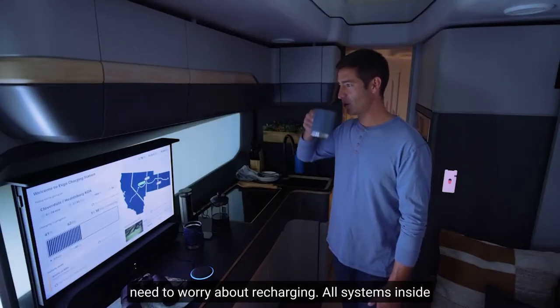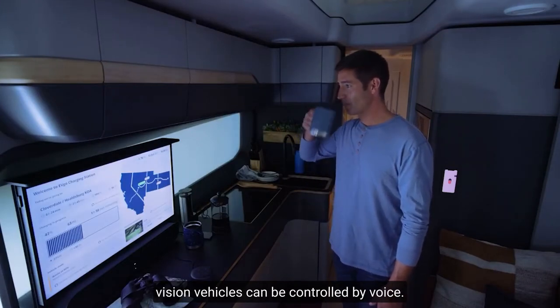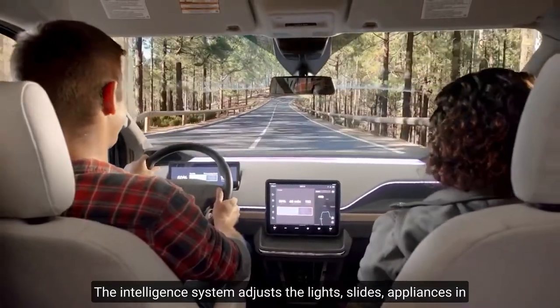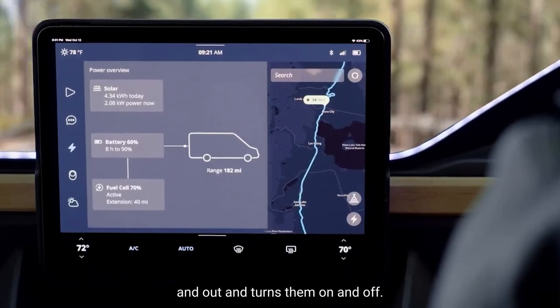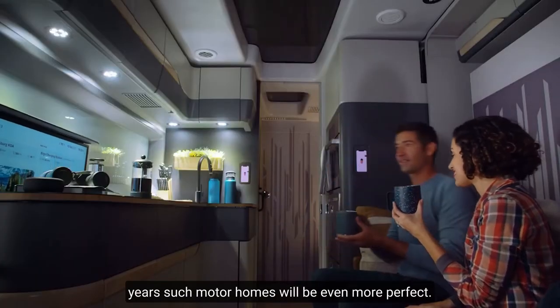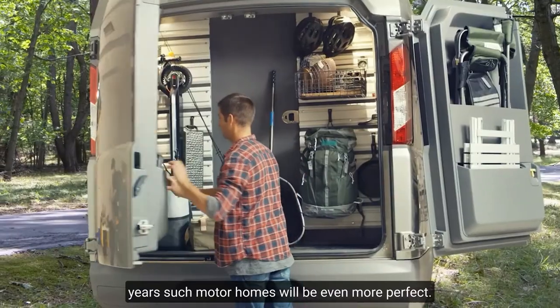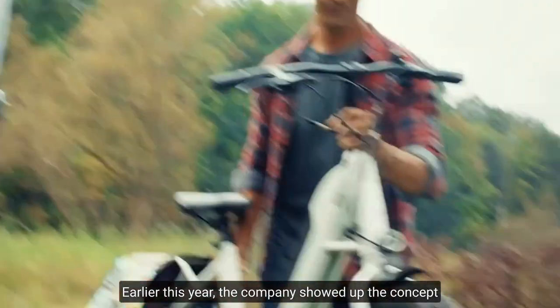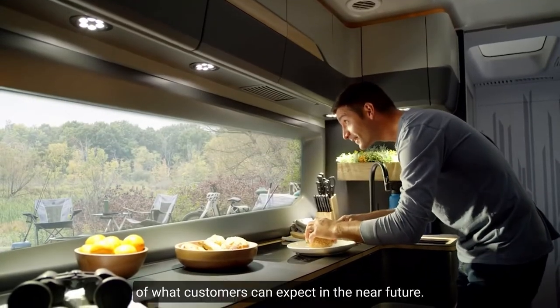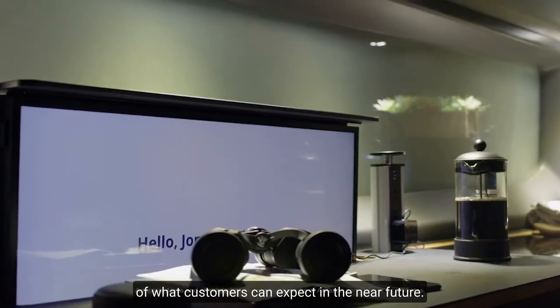All systems inside Vision Vehicle can be controlled by voice. The intelligent system adjusts the lights, slides appliances in and out, and turns them on and off. It looks very impressive now, but in a couple of years, such motorhomes will be even more perfect. Earlier this year, the company showed the concept of an electric motorhome, which gives an idea of what customers can expect in the near future.